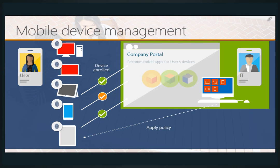So we may already have System Center Configuration Manager deployed, as I mentioned earlier, to manage the PCs within our company, but now leveraging and layering on Windows Intune, we can manage all those different devices as well, and through the same single console. And with the Intune company portal, users who have enrolled their device in Intune or IT Pro, they can apply those policies and use the identity settings we already have in place to target apps to different users based on their identity and the device type they're using.